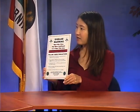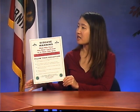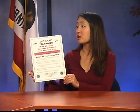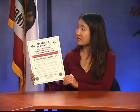The Los Angeles County West Vector Control District has also posted these West Nile virus warning signs at local parks and recreational areas in the district to warn residents of the potential of being exposed to West Nile virus while being outdoors. So it's recommended that residents follow these precautions in order to reduce their risks of developing West Nile virus.